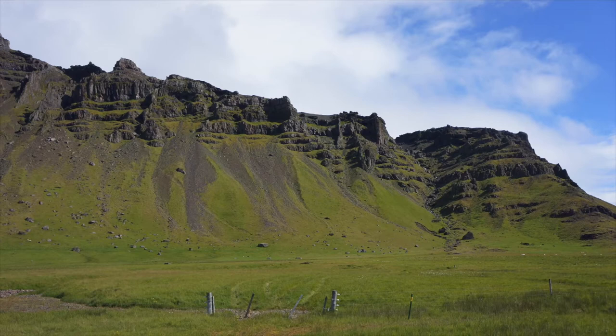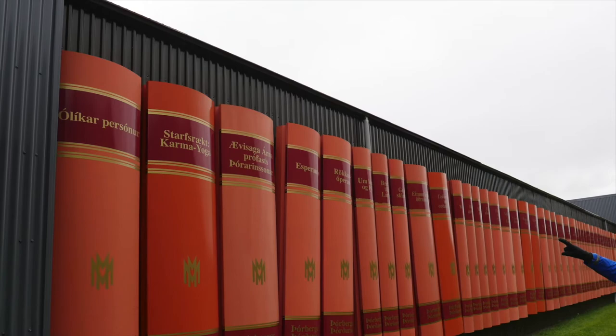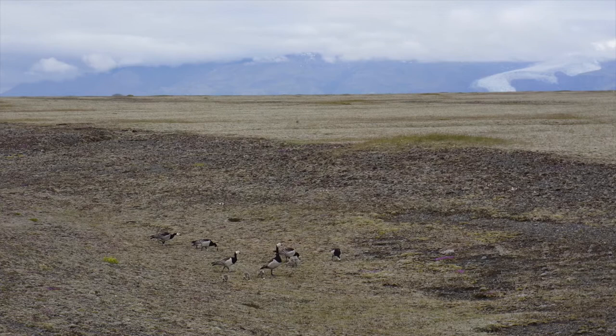At Hali, we found the Thorbergur Thordarson Museum, a tribute to a prominent Icelandic author who grew up here and wrote of the days when this area was completely isolated from the rest of the country. The Great Ring Road we are travelling on has been here less than 50 years.